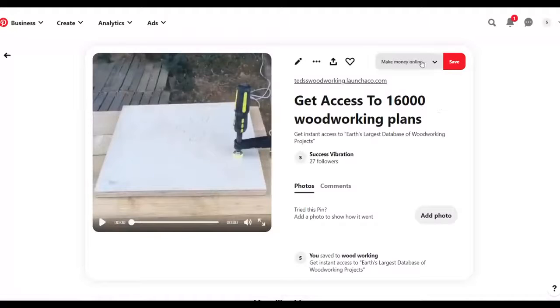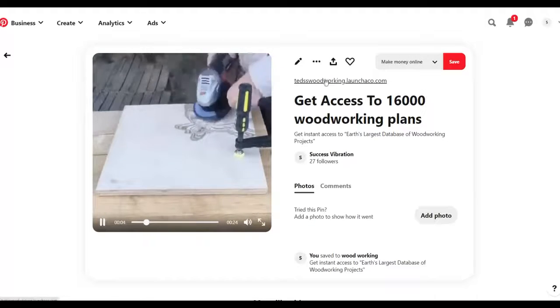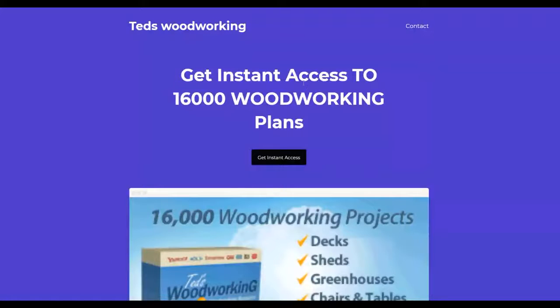The more pins you publish, the more traffic you're going to get, and the more sales you can get from here. You can see right here, anybody can click on this link, and it's going to take them back to our affiliate landing page. If they click from the landing page, that takes them to our affiliate offer, and that's how we're going to be making sales. This is a very easy method you can implement right today. You can make money very fast.